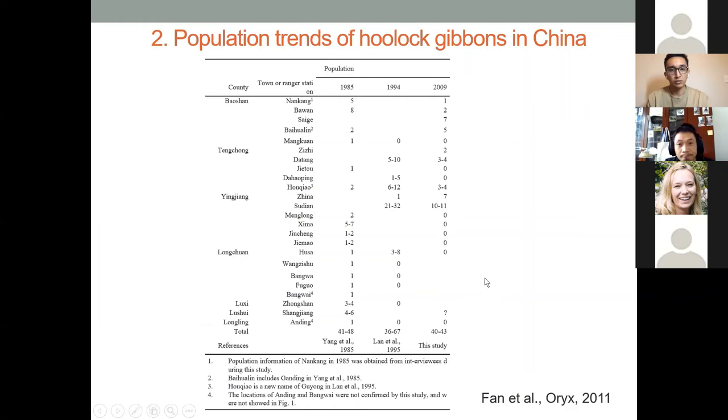In 1985, there was a report about the hoolock gibbon population in China, and it reported the total population of this species was less than 200 individuals. In 1995, there was a second survey of the species, and they reported less than 40 groups.